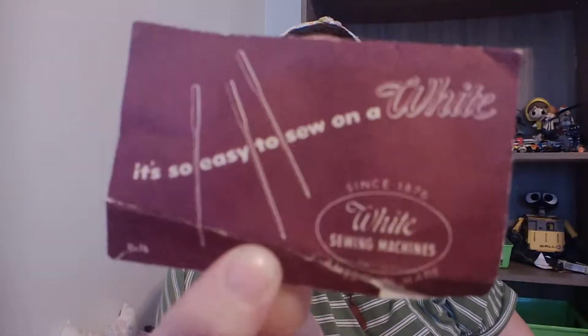And this is called White Sewing Machines. It's so easy to sew on, white. And on the back, it just says, have you tried white buttonhole worker, white zigzagger, and white pink shears? It doesn't even have a price on it, but made in America.